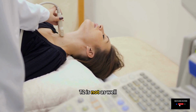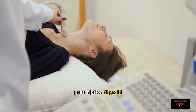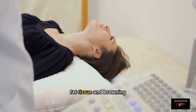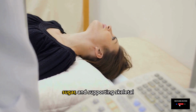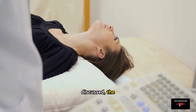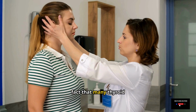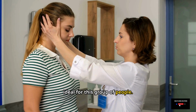T2 is not as well known as T4 and T3, the thyroid hormones found in prescription thyroid medications. It does pretty much everything you would want a fat burner to do, including activating brown fat tissue and browning white fat, increasing cellular ATP production, regulating blood sugar, and supporting skeletal muscle. Unlike the other compounds we've discussed, the question of whether or not to use it is more about safety than effectiveness. Given its ability to speed up metabolism and the fact that many thyroid patients are not producing enough of it, T2 is ideal for this group of people.